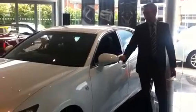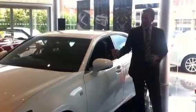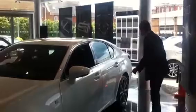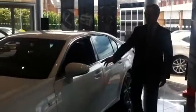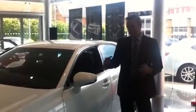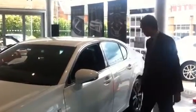The mirrors now incorporate a little feature which is called blind spot monitor. This car will actually see things before you do. So anything that appears in the blind spots on the car, which is generally this kind of area here, will get indicated on the mirrors. The minute you indicate, if there's anything in those blind spots, it's going to flash to warn you on the mirror. Again, a standard feature across the range, apart from the SE model.